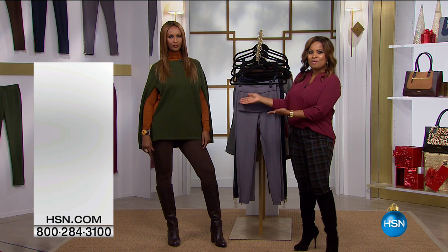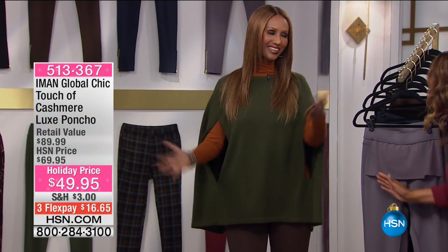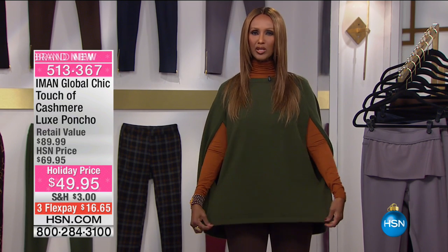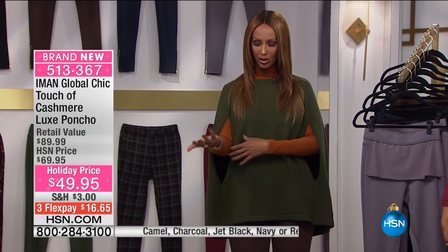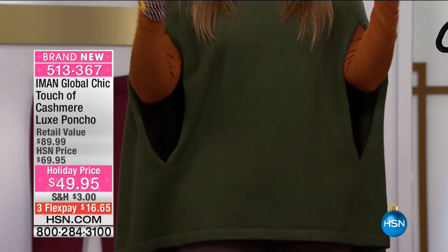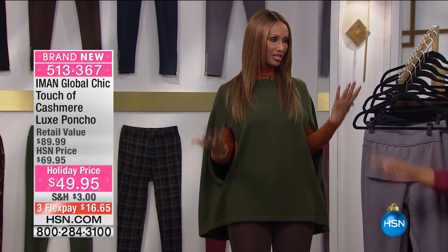And if you love Iman's poncho, and what is there not to love? I agree. The easiest knit to wear. So great. There's a touch of cashmere to it. Easy to wear. It's not too bulky. And I don't care, it's not a winter or a fall item because you can wear it all year round. Look at the opening here. Your hands are free. So even if you wear it to the office, you can even wear it while you're sitting at your desk. Because that's how easy it is.